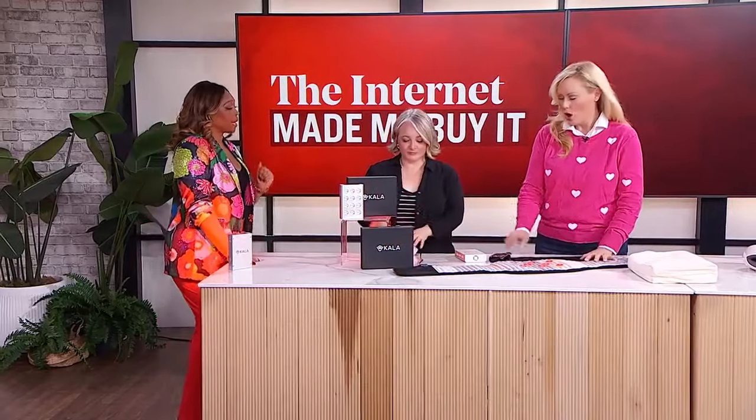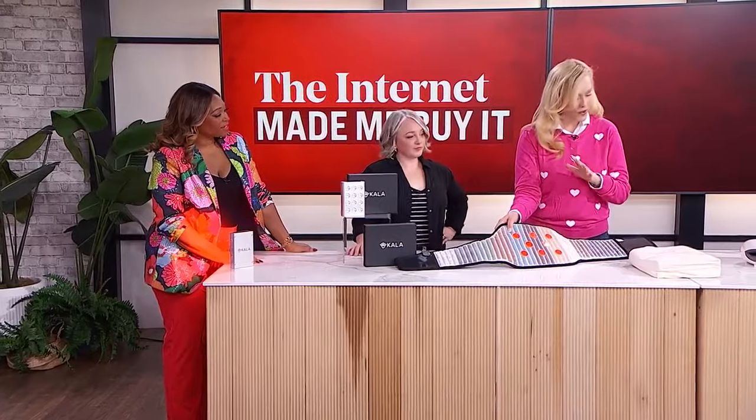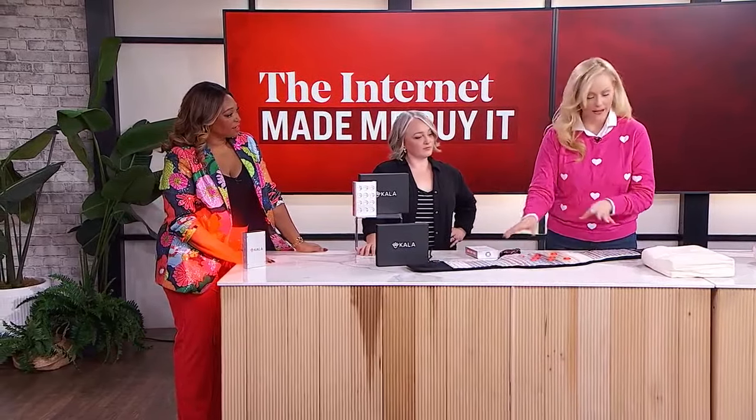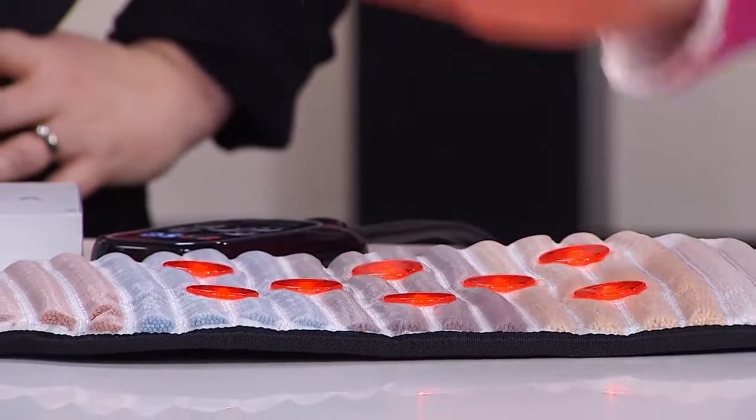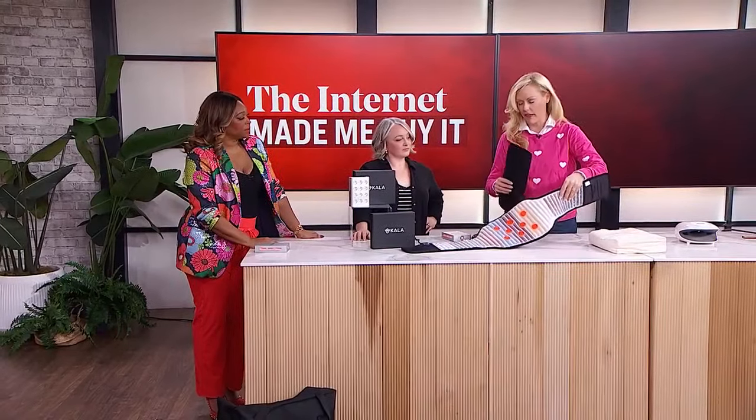Okay, next up, what have you got? We're going to stick with more of the red light, infrared red light. And this one is also PEMF, which is magnetic. It's by Heat Healer. And this is their belt. They have two different things.